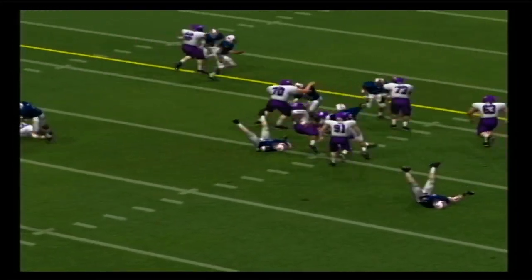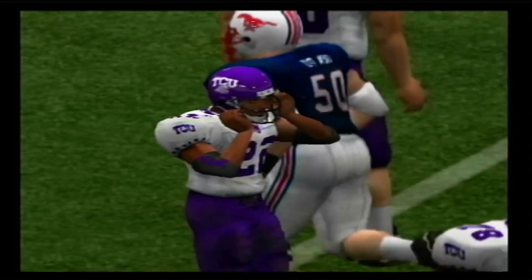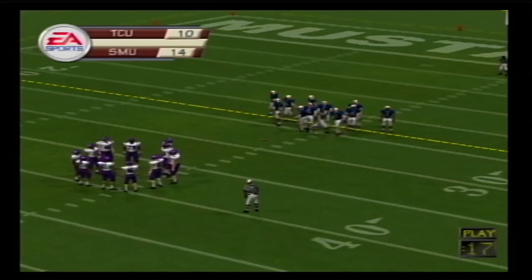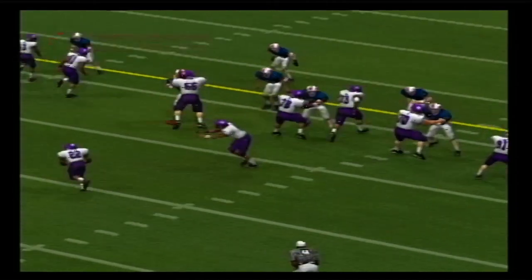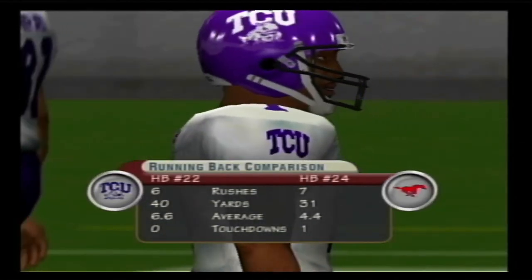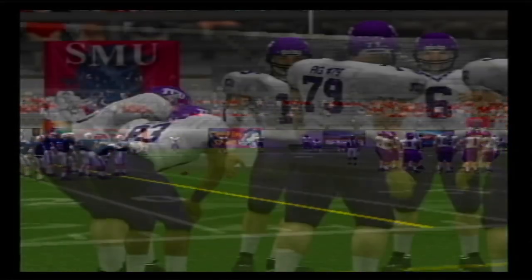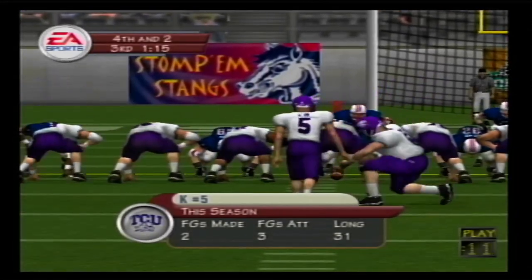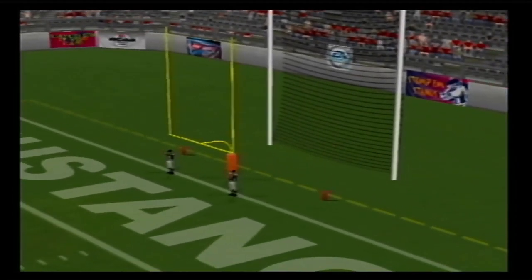Second and 10 at the 34-yard line. Run by number 22 for a gain of 4 yards. Third and 5 at the 29-yard line. Number 22 runs to the 26-yard line, a gain of 2 on the play. Number 5 in to attempt the field goal. The kick is good.